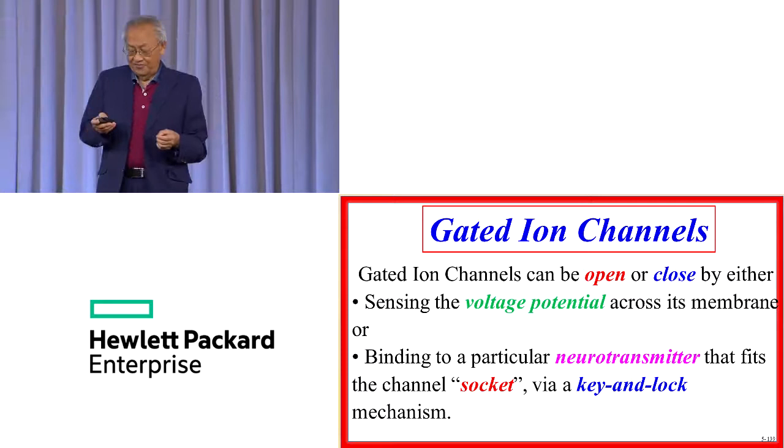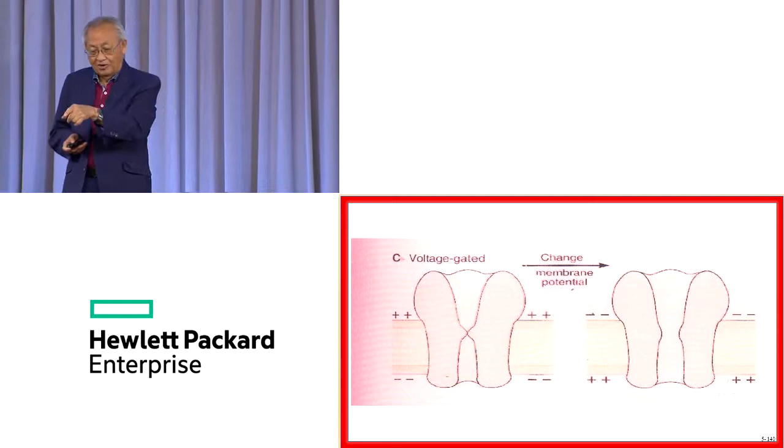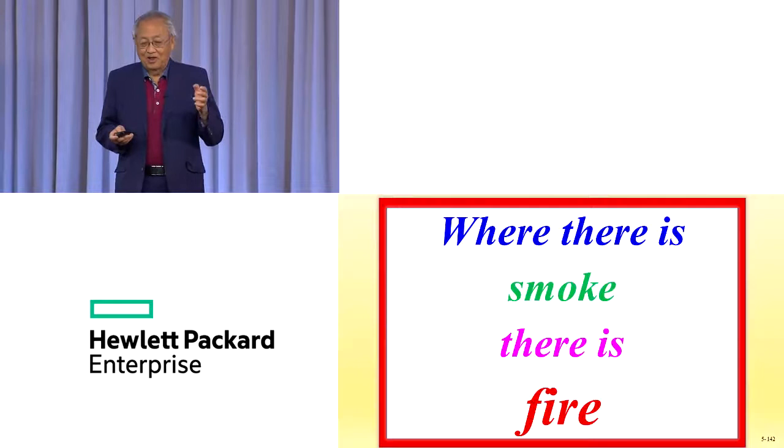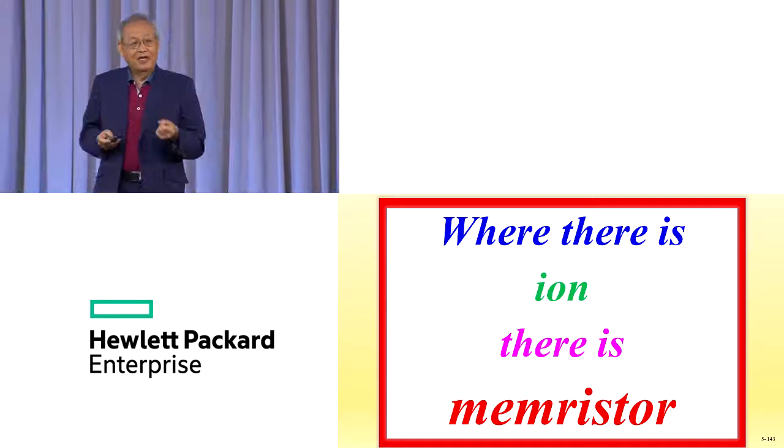And so this is a voltage-gated channel. When you have enough voltage, when you reach the threshold, then that pore is going to open, like on the right, and the ion of the right type will go through. Okay, now the cliche here is we all know that where there is smoke, there is fire. Now I say where there is ion, there is membrane. Okay, that's as simple as that. Because ion is electricity, right? And if you have anything operating with ion, you have a membrane.